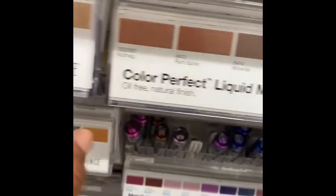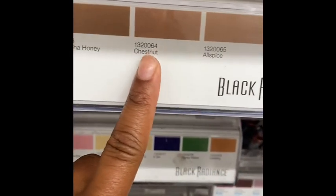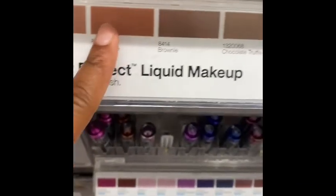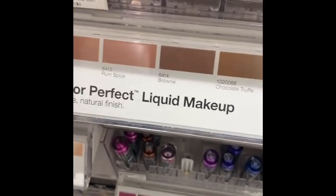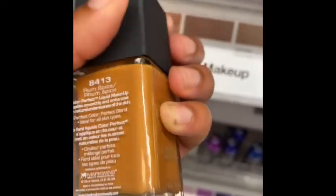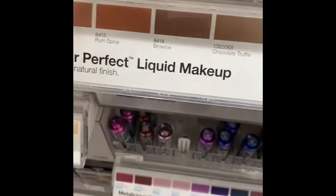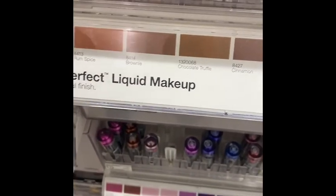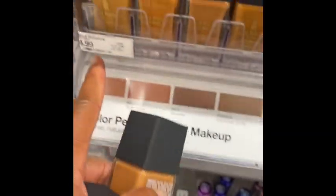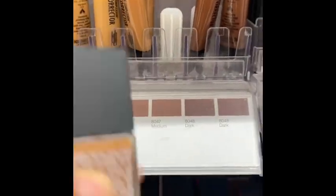Let's see the next section. Praline, Allspice, Chestnut, Caramel is a no. I think let's go with Rum Spice. Let's try Rum Spice, maybe Brownie. Let's get these two because they're only $4.99, so we have some room to make an error and to spend a little extra. Now let's go put this in the cart.